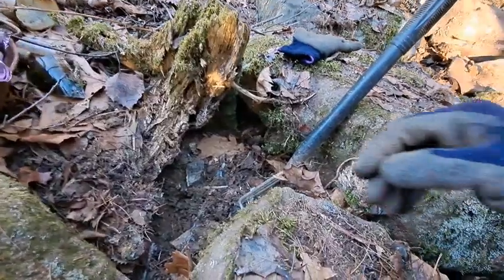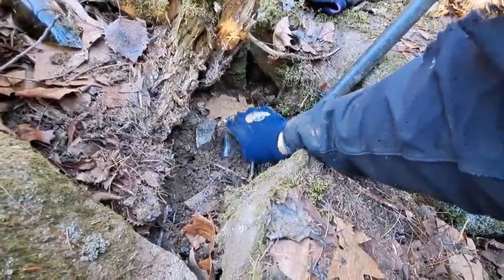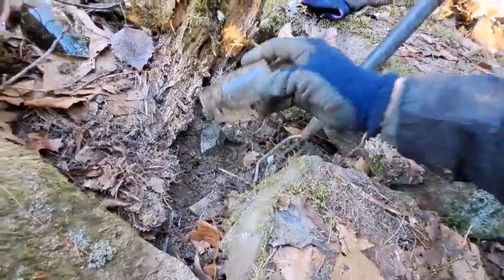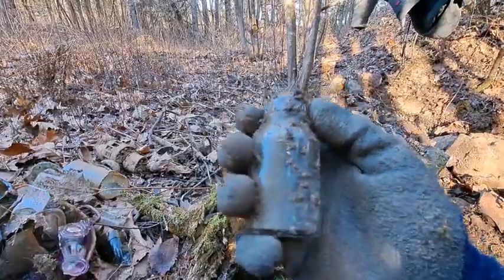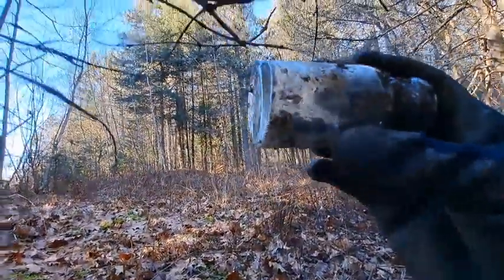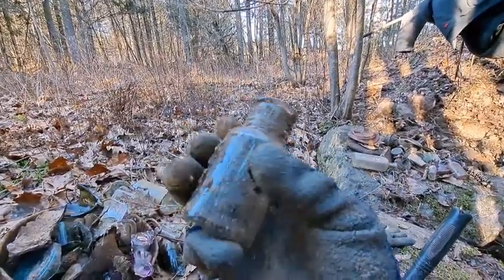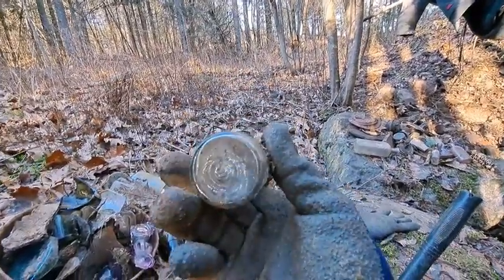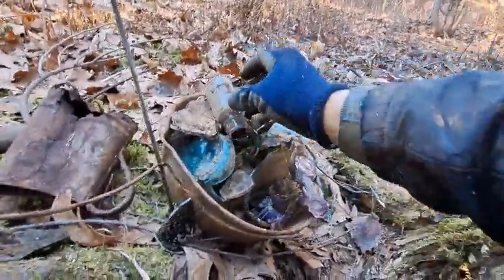Still moving rocks around, folks, and I think I got another bottle down in here, but of course it just looks like a common one. Let's go ahead and pull it out and check it out though. Yeah, it's just a common shoe polish bottle, early machine made. Lots of bubbles in it. I don't think it's manganese glass. Doesn't really appear to be. Lots of colored glass there though.